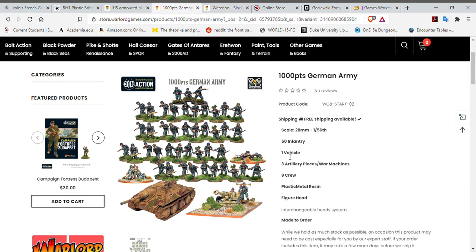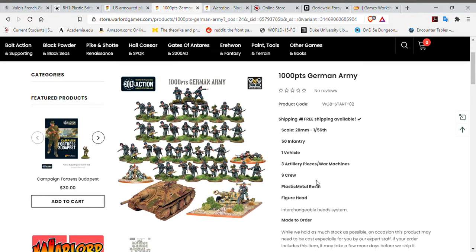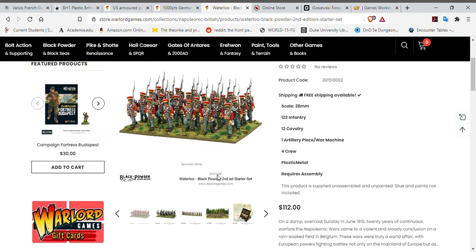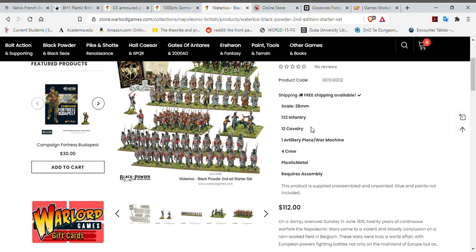50 infantry, vehicle, and 3 support artillery weapons. Totally playable. And on the black powder side of things, I mean, this is a starter set. 122 infantry, 12 cavalry, 1 artillery piece, 4 crew. And I don't know the black powder rules that well, but I'm sure this is designed to be a playable army.